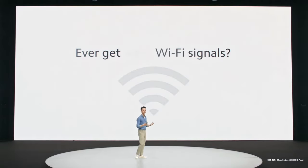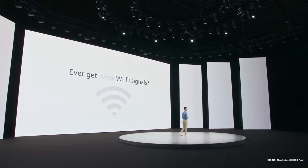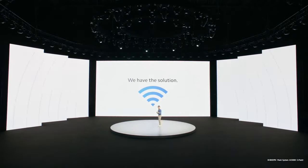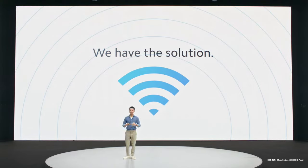And I'm sure you've all experienced when you're streaming your favorite shows, trust me, I know I have, and the dreaded loading icon appears. Or you're watching videos on your phone while walking around your house, and the signal just drops. Well, the mesh system is the perfect solution for that. Mesh systems are made to extend your Wi-Fi signal or work as a router while designing a smart network. And a smart network means that while walking around your house, you'll connect seamlessly between your different Wi-Fi signals without your connection dropping, and ensure you're connected to the strongest signal.